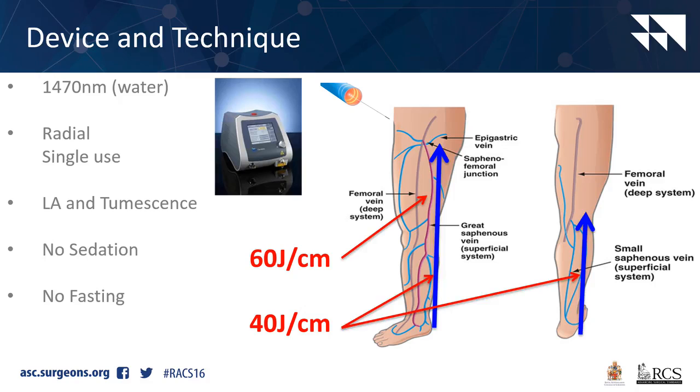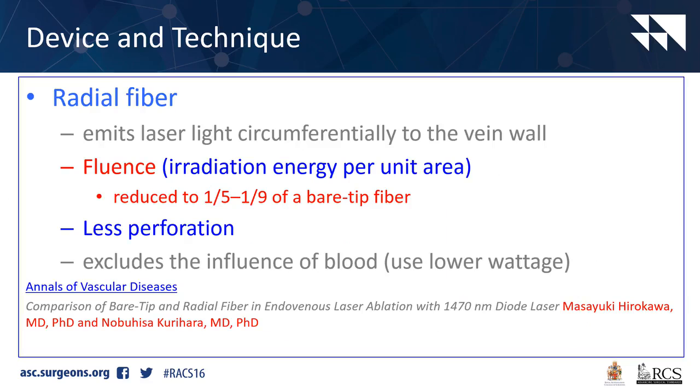I've always used the 1470 nanometer laser radial fibre, single use, always with local anaesthetic and tumescence, no sedation, and no fasting. I use the radial fibre because it's safer, it's not painful, and it has 1/9 of the fluence of a bare tip fibre, so you get less perforation, and you can use a much lower wattage.